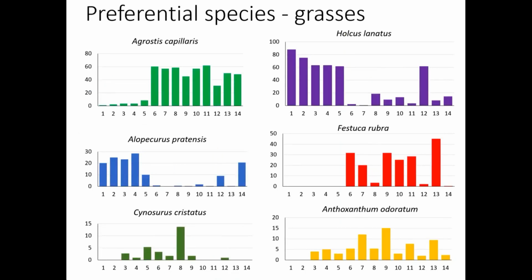The top right, Holcus, appears to be performing the opposite. Very much present in the FYM plots, but not in the mineral fertilized or the control. The middle left, Alopecurus, foxtail, seems to have a similar pattern to Holcus, whilst Festuca is very similar to Agrostis, favouring the mineral amended plots. Anthoxanthum is present almost throughout the plots, so there's a very different distribution of grasses between the plots.